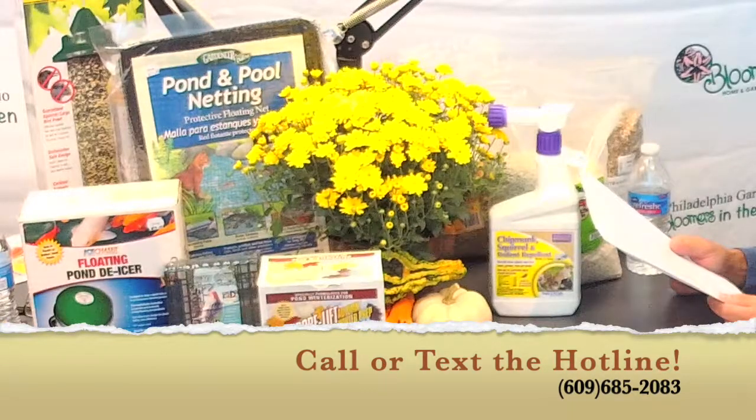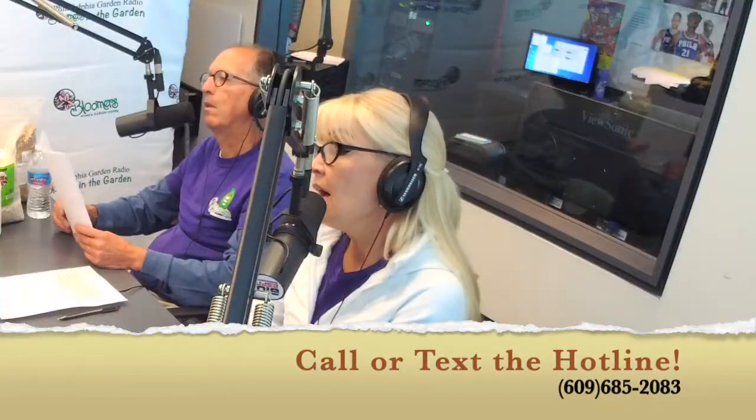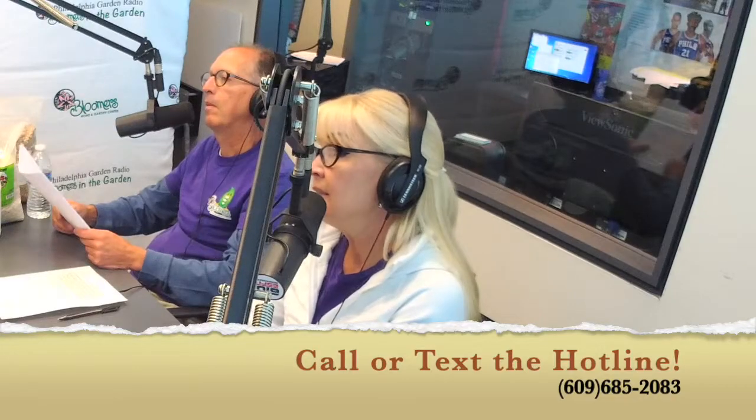Now, we have a pretty wide range. I mean, we go all the way to, say, Allentown. You're right. The further up five, north. Right. So we're hitting zone five as well. So it's borderline. It is. It's a 50-50 on that one.